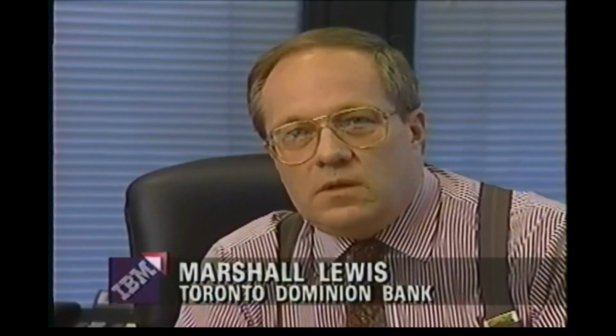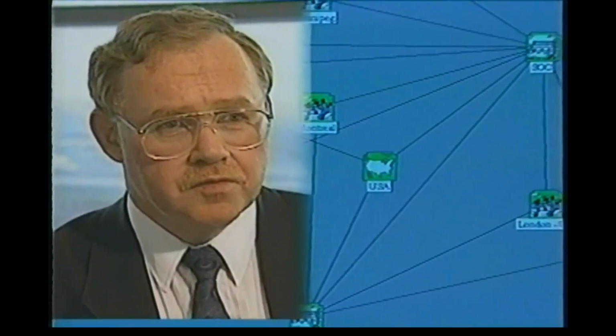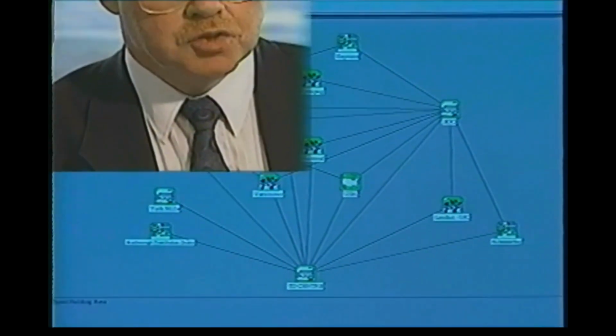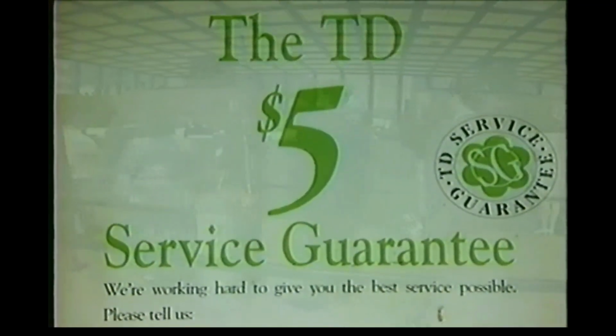We have the largest discount brokerage in Canada with roughly 70% market share. Certainly the larger banks of the world, in the last couple of years, have been coming into Canada, from the retail side to the highest end corporate and investment banking. We at TD have been focusing our attention back towards our Canadian market. That customer focus has helped Toronto Dominion grow to a $100 billion institution.